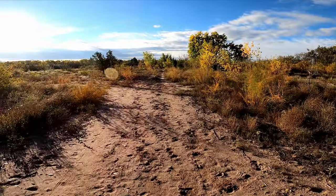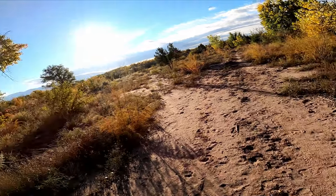Nice and beautiful out here, except I did it. I actually crashed the drone. So now we're gonna go find it. It was right over here, but it hit a tree. So we're gonna go find it and see what the damage is.